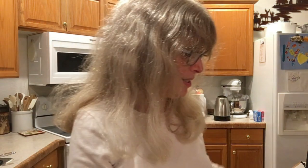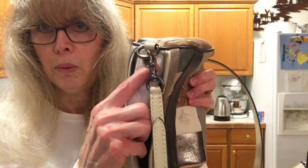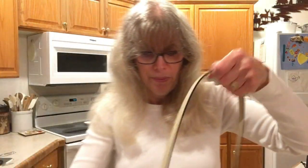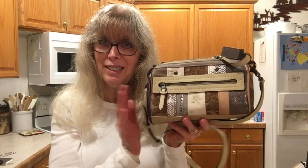Just the zipper is wonky. That's the thing with that, and I'm not the only one that had that experience. That's just how it is. But like I said, it doesn't really need the zipper. You just lock it with the turn lock, and nothing's going to fall out of there. So that's the next small bag. I really like it.